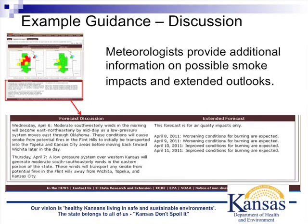Discussions were provided by meteorologists below the initial graphics up above, which describe the forecast for that day and the following day, and what's driving some counties to be red and others to be green.